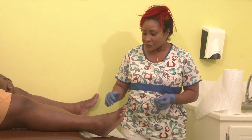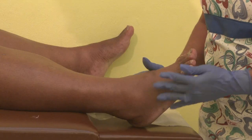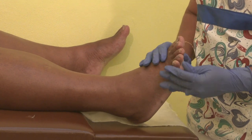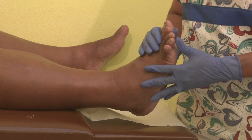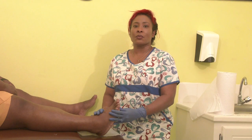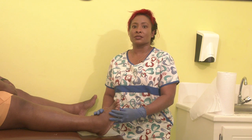Carefully inspect your feet on a daily basis. Look for redness, blisters, sores, calluses, and other signs of irritation. Foot checks are especially important if you have poor blood flow or circulation.